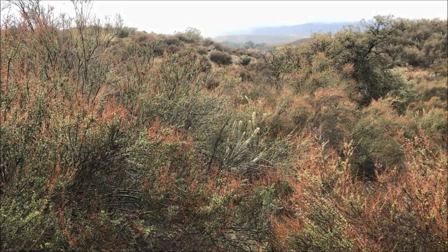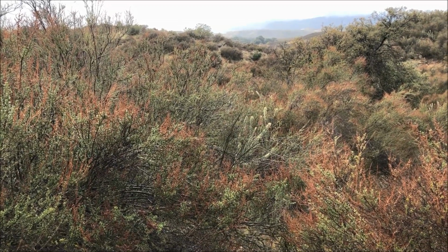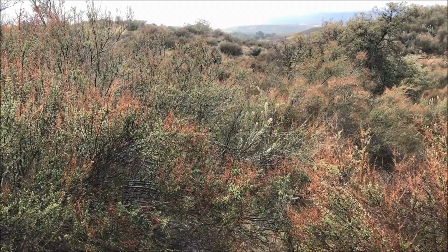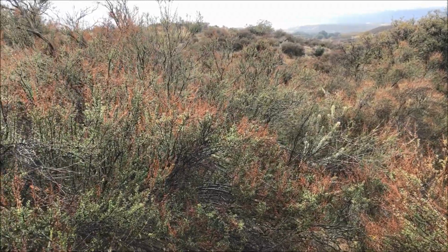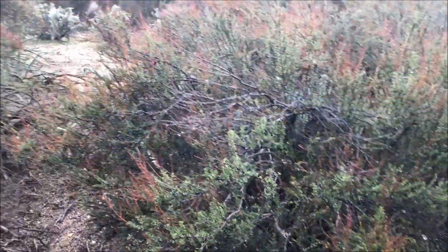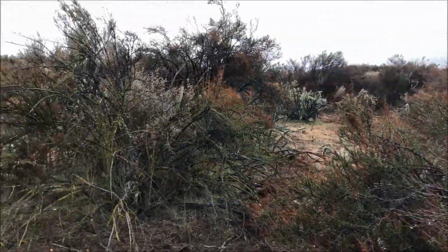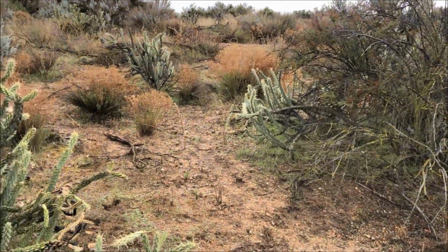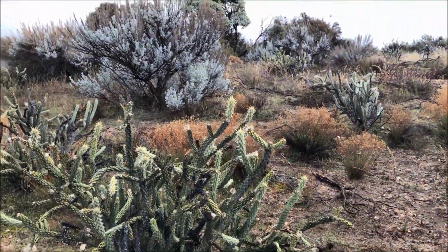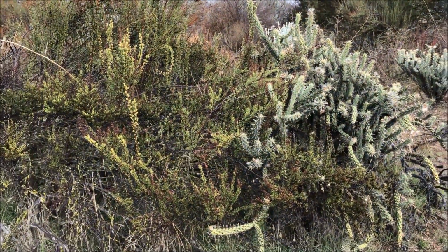Sometimes people ask to see the scenery where I'm at, because to be honest, most of these places are remote and they really are beautiful areas. So I'm just gonna give you a quick pan. You can see there's cactuses out here, and over there's a whole bunch of cactuses. So it's a nice area, it's fun. It's nice and quiet out here.